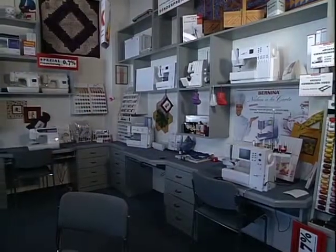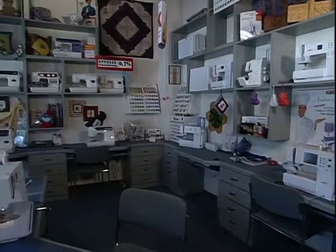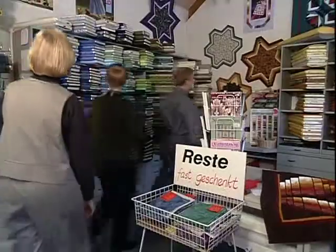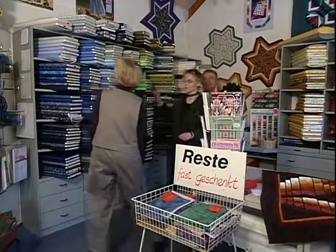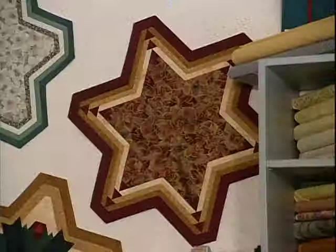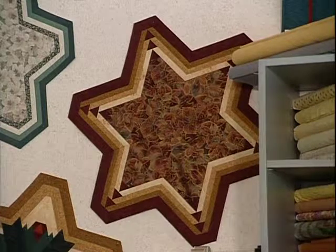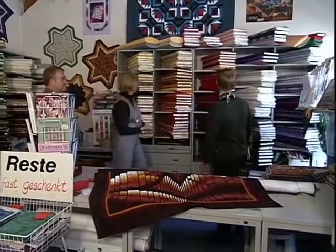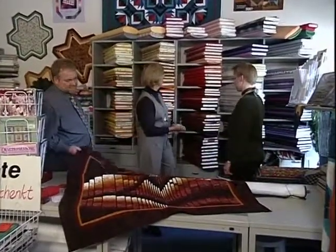Gerhard, tell us about your operation here. So first of all, they sell sewing machines, and then they also do courses. So you have found that patchwork and selling fabric. Now, what sort of fabric do you do here? Only American. Only American. Well, we'll use your sewing machines and you can use our fabric. How does that go? Is that a fair trade? Yeah? Okay, let's do it.